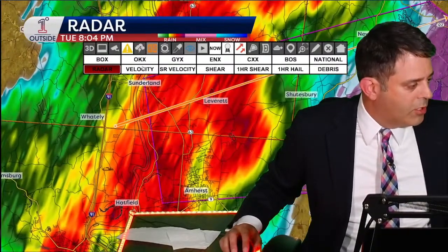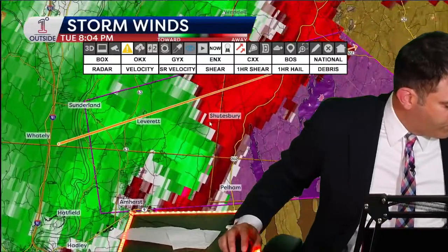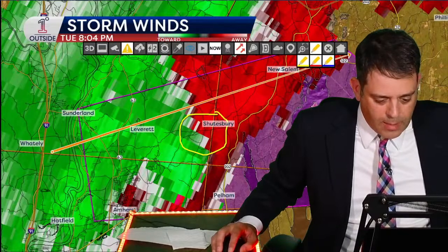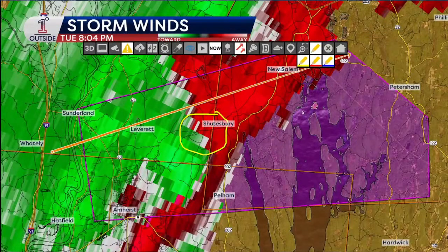So here is Amherst now. Let me swing you over to the storm relative velocity, and you get a little bit better feel for where we are. This is your center of rotation that I can highlight for you. And what I'll do is get myself out of the way and bring up, just plain and simple, what's going on with regard to the storm and the radar itself. That's your center of rotation. It's over Shutesbury right now.